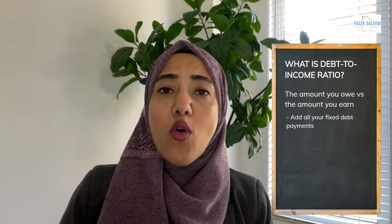You also need to understand your debt to income ratio. What is debt to income ratio? It is simply the amount you owe versus the amount you earn. How is it calculated? First, you add up all the fixed debt payments you make each month. This could include your mortgage or your rent, your condo fees, your car loan payment, your phone bill, any payment that you make. Let's say you get a grand total of $2,000.